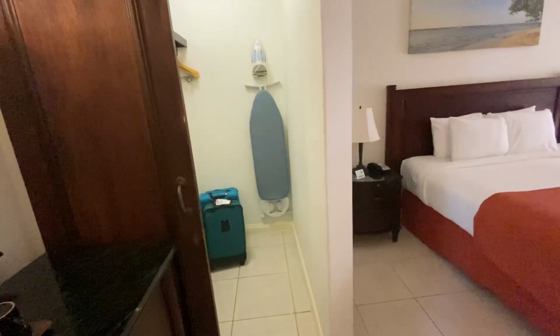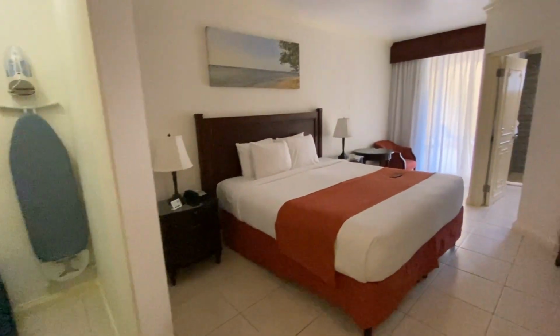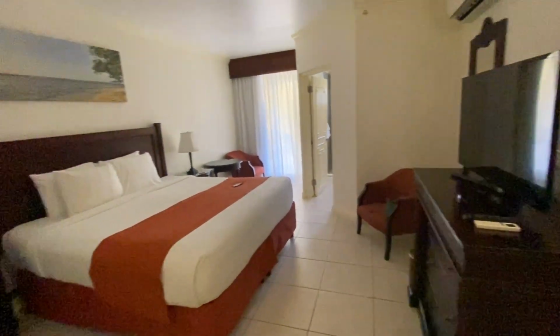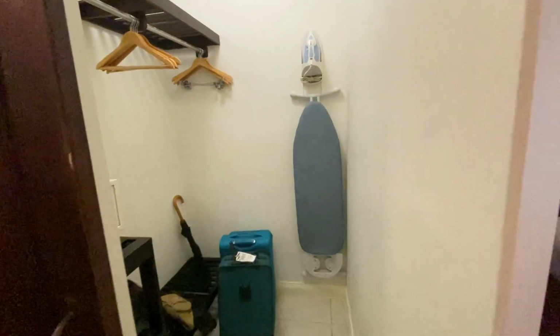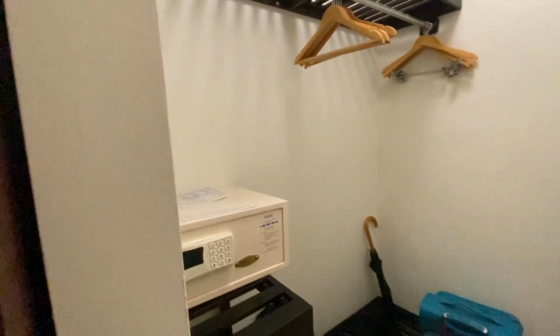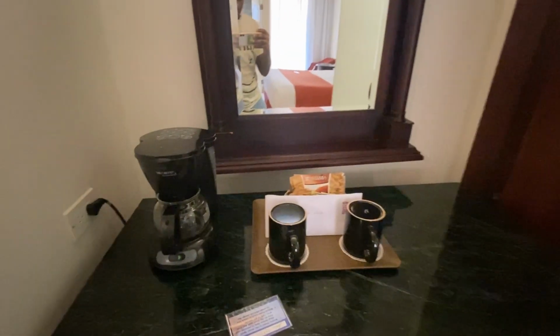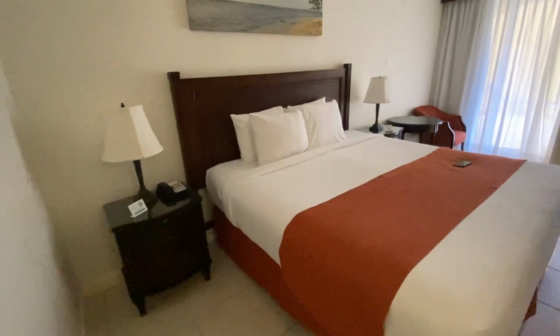Okay guys, just gonna give you a quick room tour of Joe's Paradise Cove, and as soon as you enter, we have a little closet right here just to store your belongings. We have a safe for the valuables. Then we have this little tea section right here, just in case you want some coffee or something. Then we have this bed.